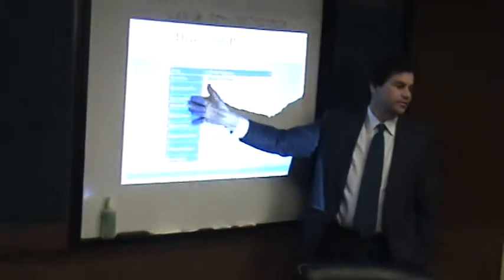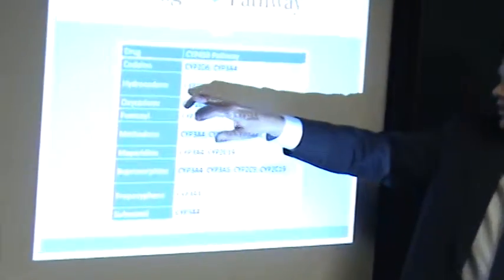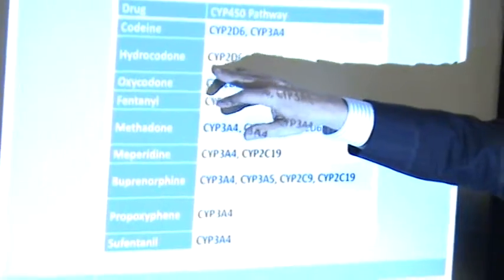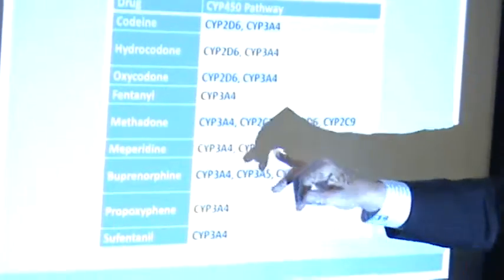Okay, so when you're talking to your pain doctors, here's your commonly prescribed pain medications and the pathways. So once again, if you're not metabolizing hydrocodone, which primarily goes through 2D6, you might want to switch to fentanyl or something like that, which goes through a different pathway.